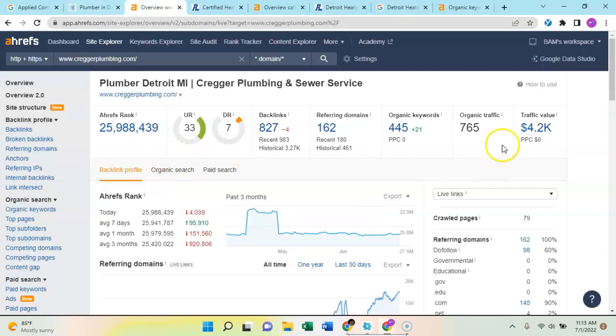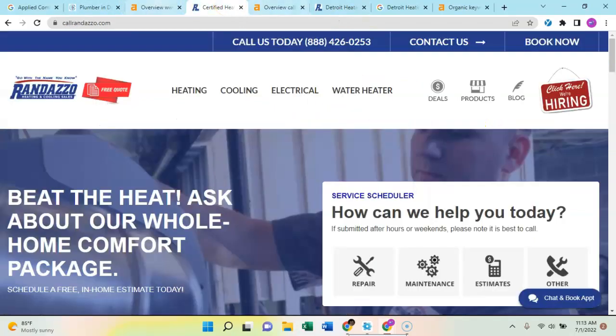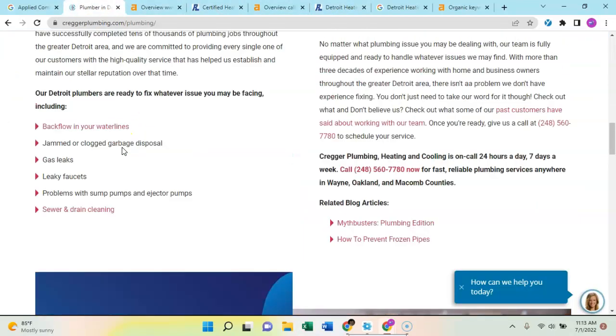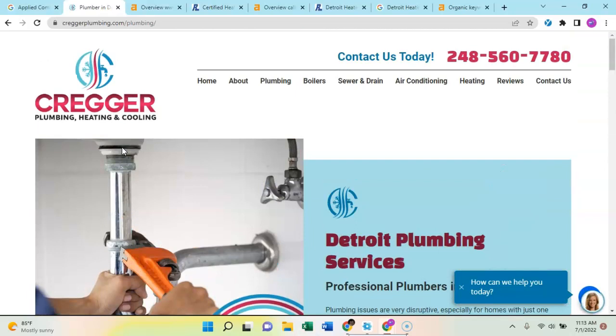But as you can see, this is Krieger. They're doing a lot here. They're bringing in a lot of traffic. Randazzo, there are a million HVAC companies here in Detroit, and there's a lot of opportunity out there to bring in a lot more business.